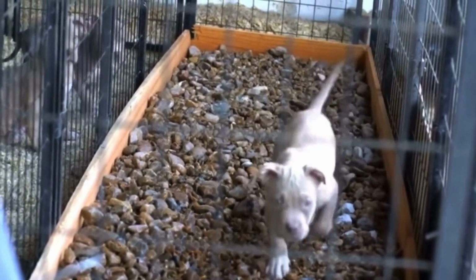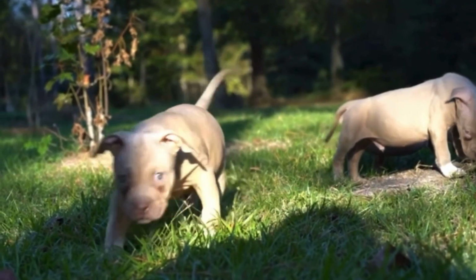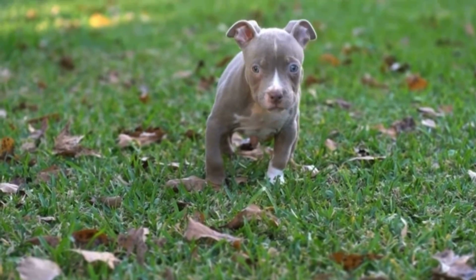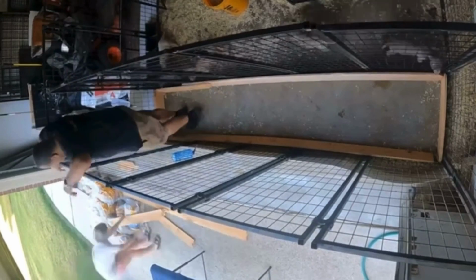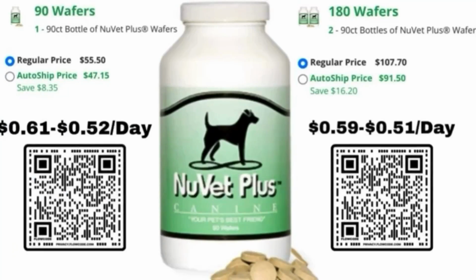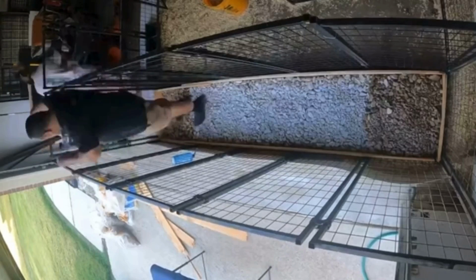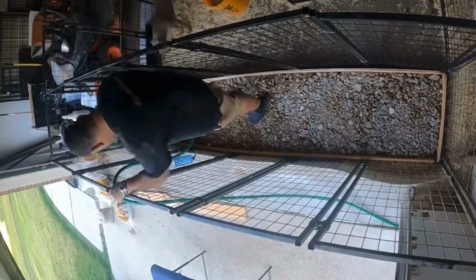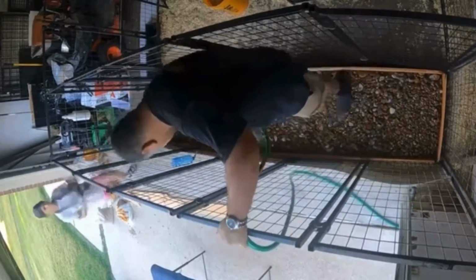This way, every time they step, the paw actually sinks, and it forces the accessory muscles around the carpal and the pasterns to strengthen. It also forces the dog to walk correctly while it's walking on the pea gravel, and they never take the same step twice. Part of the strengthening of those muscles, ligaments, and tendons is where New Vet and New Joint come in, because New Vet has already been formulated to give the right amounts in order to absorb as much nutrients from both the dog food and New Joint DS in order to supply the strength your dog needs in its soft tissues.